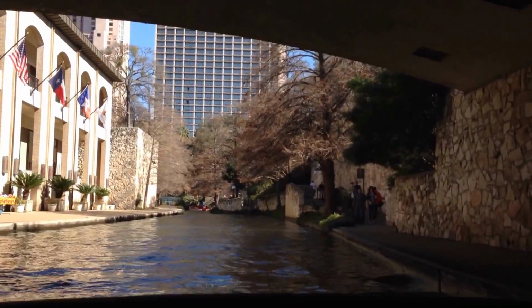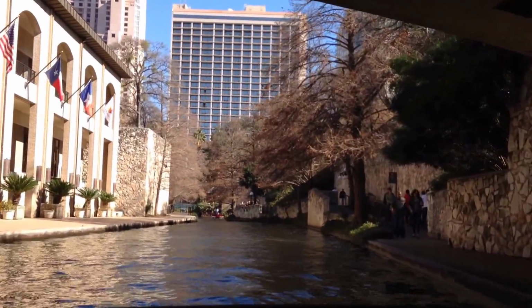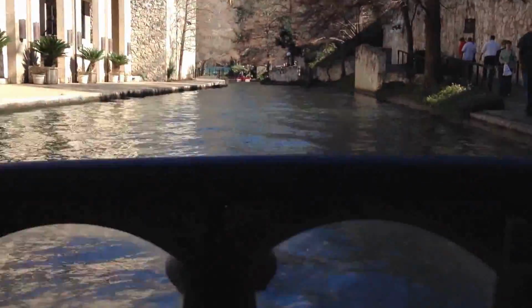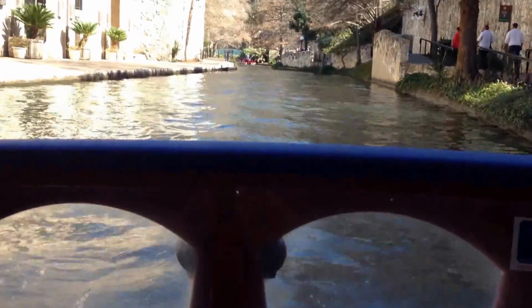They built the channel in 1968. It's called the man-made extension. The original reason they built it was to shuttle passengers from Hemisphere over to the restaurants by water taxi.